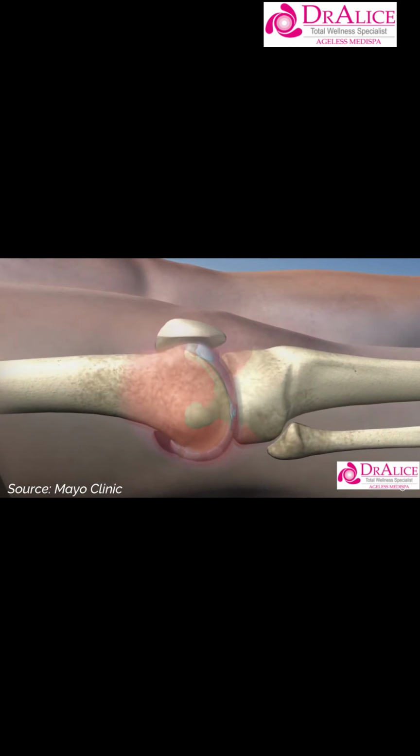But what is the advantage of doing this? We have seen immediately, on the spot, pain and swelling go down. It's almost like magic, basically because there are a lot of healing factors inside this medium. So you find that immediately inflammation goes down, which is very important for the joint to heal by itself.